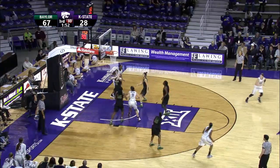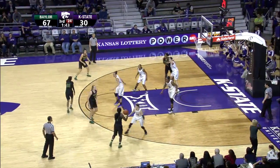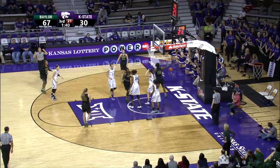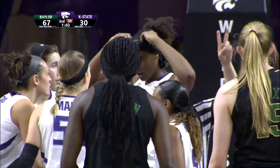Lewis through a double team against Cox, able to roll it in. Yeah, one of the few times you've seen the double come from the weak side with the guard, and she's able to just sweep the ball right through, rips it through strong to score on the weak side. Baylor has gone mostly reserves here this third quarter plus. And Lewis gets her third on the defensive stand.